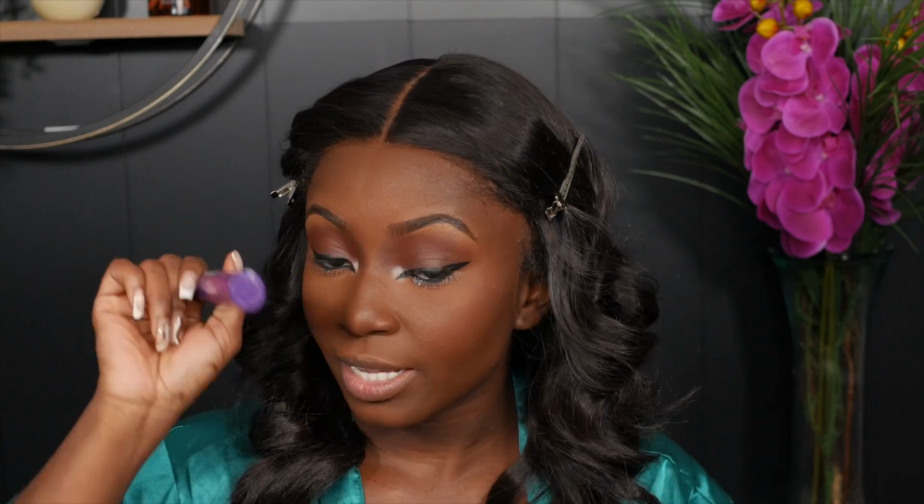Alright, now to coat the lashes with some actual mascara, I'm going in with my Essence Get Big Lashes mascara. These mascaras are actually super cheap but very effective.